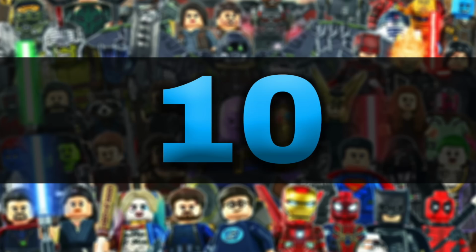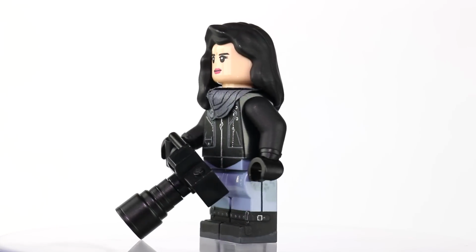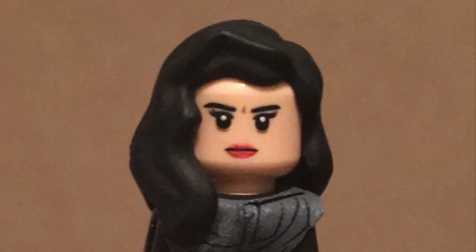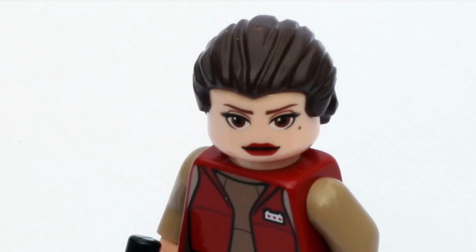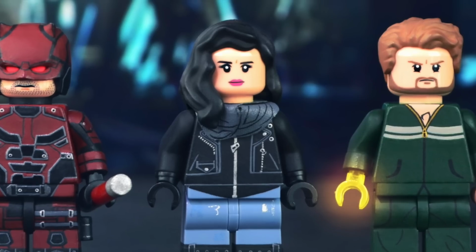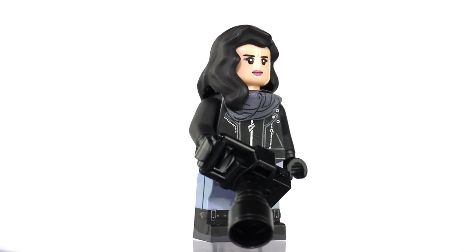Starting off, this one might surprise you, but number 10, Jessica Jones from the Defenders, was a fairly simplistic minifigure, but it's the face that I was so proud of. Originally, I had a painted face that didn't quite look like Krysten Ritter at all, but after revising the eyebrows and actually taking inspiration from the Clone Wars Padme minifigure of all things for the mouth, that ultimately wound up being one of my best painted faces. On top of that, finally being able to use that tiny tactical camera lens was pretty cool.